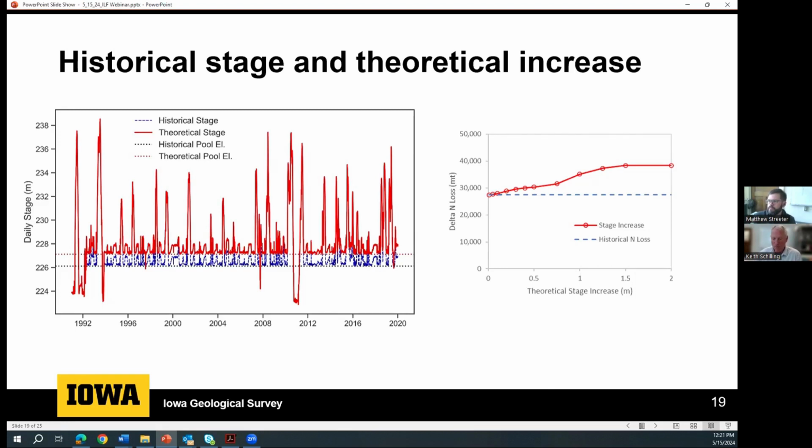Now, if you take that base pool stage increase and the area of inundation that Matthew's talking about, and the N loss rate measured by Jen, we can come up with how much extra N loss we would expect to see if we raise the stage to certain levels. And that's what's shown here on the right. Over a 29-year period, you can see the dashed line is our historical N loss. If we increase the stage by a half a meter, we gain so much additional potential N loss. At 1 meter, you see it increases a little bit with increase in stage because we're inundating more land. You inundate more land with that nitrate loss rate, you're going to have more total nitrogen reduction.